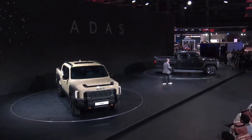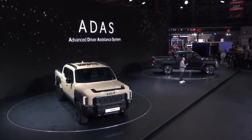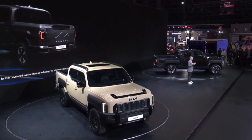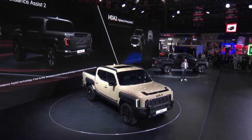Now, Tasman is equipped with the latest advanced driving assistant technologies, in particular FCA2 and HDA2, both utilizing cutting-edge sensor technology to create the smartest and safest pickup out on the road today. HDA is currently available in Australia and New Zealand and has further expansion plans in the future.